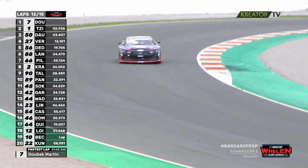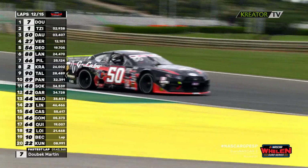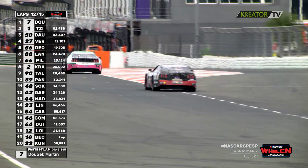2.9 seconds was the gap. What's it going to be like at the end of this one? There's no doubt that Choices is pulling away from the number 50 Ford now in the hands of the runner-up in EuroNASCAR 2 last year, Tobias Dauenhauer. But is he closing the gap on the race leader? I'm not entirely convinced that he is.